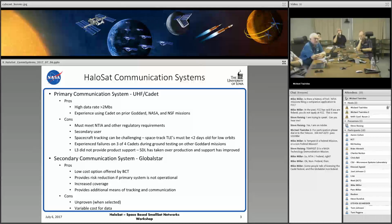So cons of using UHF, this isn't just specific to the cadet, but really all UHF. And we've talked about some of this, but we certainly have to meet the NTIA and other regulatory requirements. They've got the experimental licenses that everybody's familiar with, government bands, et cetera. And then just meeting requirements such as the PFD on the ground is actually very challenging as well. So it can impact your comm link to the ground station. When you're using UHF, you're a secondary user, which means that if a primary comes in and takes your bandwidth or your frequency band, you have to find something else. You have to work around it.